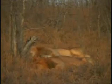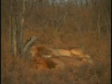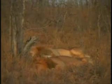Not called the king of the beasts for nothing. Every other animal out there in the bush is worried about something else coming to catch them. So they're always sleeping with one ear up or an eye open to make sure nothing surprises them.